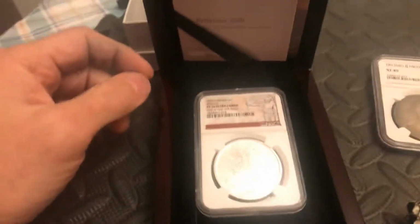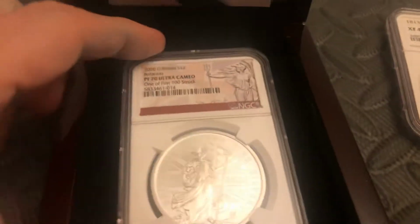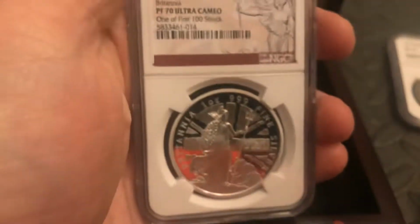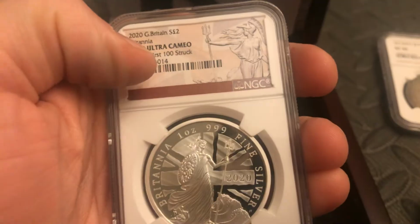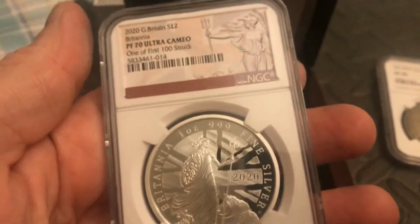Next, I got another gorgeous coin. This right here is the Proof 70 1 ounce Britannia for 2020. It is the first 100 struck. I got number 14, a very low and a nice number. I got these from Government. This cost me $229. I get one every year.